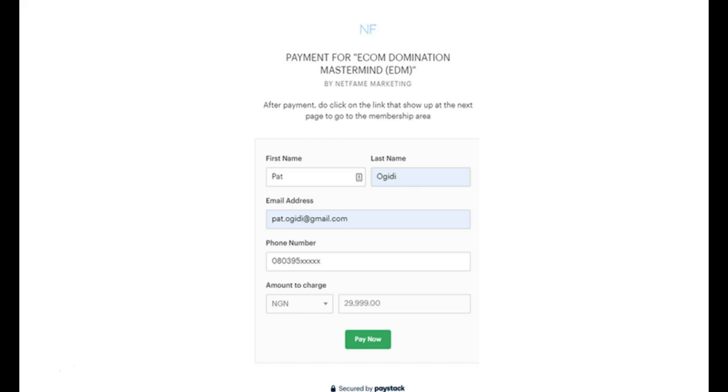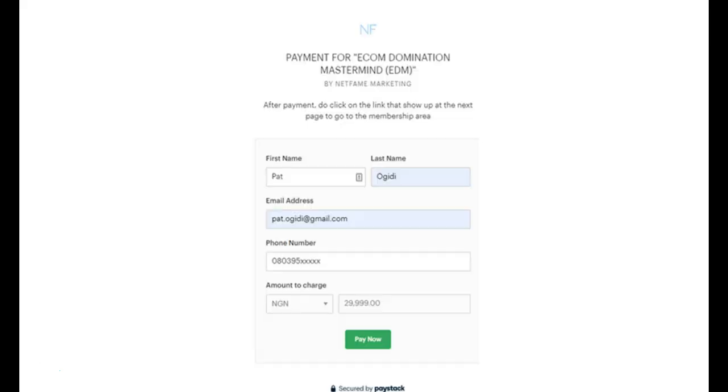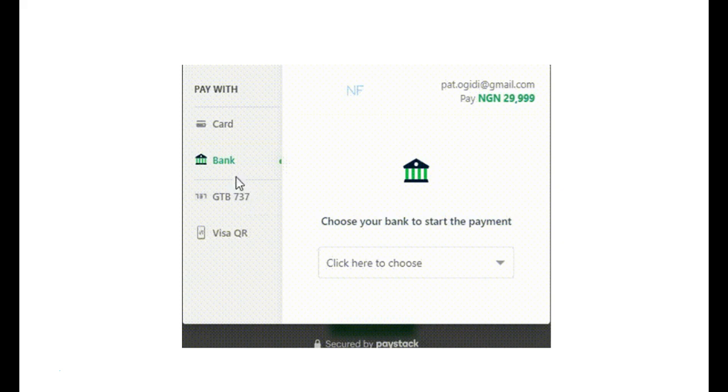You definitely get to the same link, and then you get access to this kind of page, right, where you fill in your name, your email address, your phone number, and then you click. Okay, sorry, so this is actually where, if you click on the first option, this is the kind of page you see. Then you fill out your details. You click on Pay Now, and then you start seeing the various options.